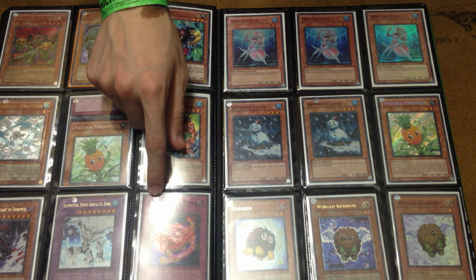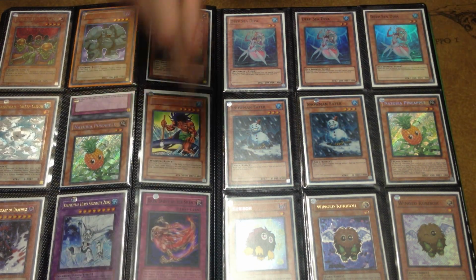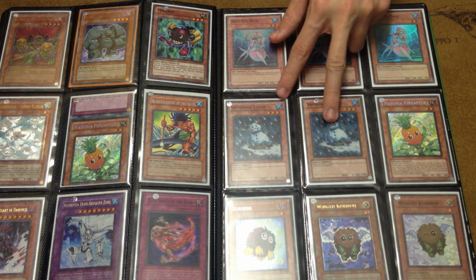And then the black name Dark Spirit of the Silent, long before, this was released in Labyrinth and Nightmare, so long before Battle Pack. My three Super Divas from Mermails, two Super Snowmen, because this was something that I had a lot of trouble getting in.